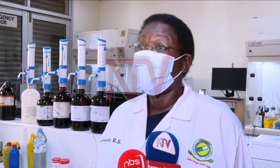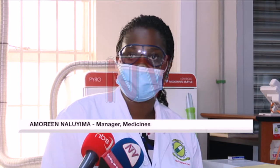We receive samples for testing from the inspectors of the Directorate of Inspectorate and Enforcement. They pick samples from the ports of entry. Some of these samples are picked from the market. The reasons are whether they've suspected a substandard product, whether the product is falsified. So based on that, that informs the investigations that we carry out.